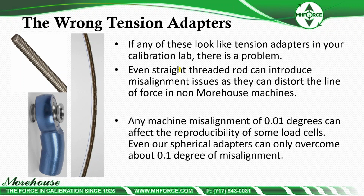Our machines, we're using that ball adapter typically in the top when we mount the reference, so that our machines are a little more forgiving than others, but in general, they're not good practice. Any machine misalignment of 0.01 degrees can affect the reproducibility of some load cells. Even our spherical adapters can only overcome about 0.1 degree of misalignment.